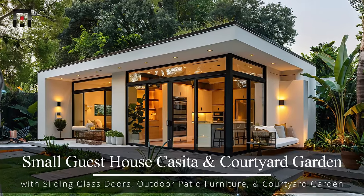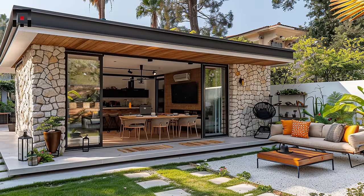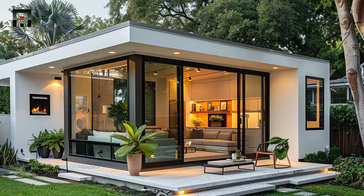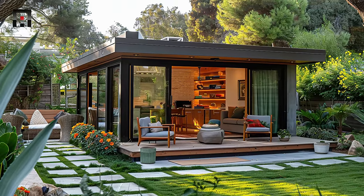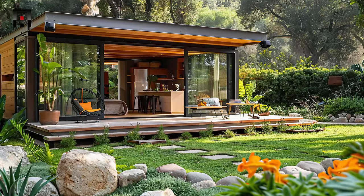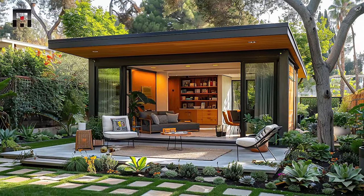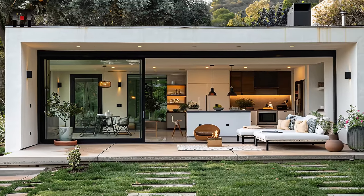Embrace tranquility. Small guesthouse casita with sliding glass doors, outdoor patio furniture, and courtyard garden. Nestled amidst the serene backdrop of nature lies the epitome of tranquility, the small guesthouse casita. With its inviting sliding glass doors, charming outdoor patio furniture, and meticulously curated courtyard garden, this hidden gem offers an unparalleled retreat for travelers seeking solace and relaxation. Join us on a journey where every moment is a celebration of simplicity and the beauty of the great outdoors.